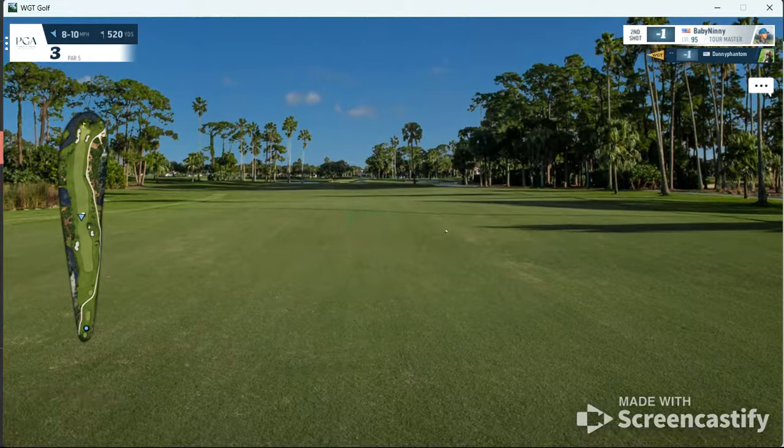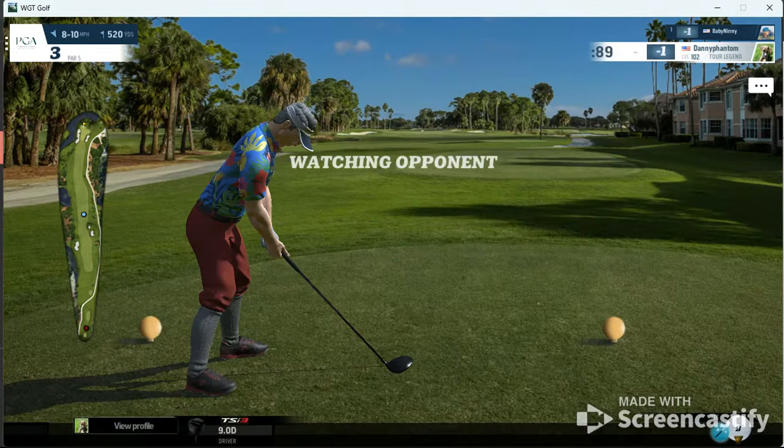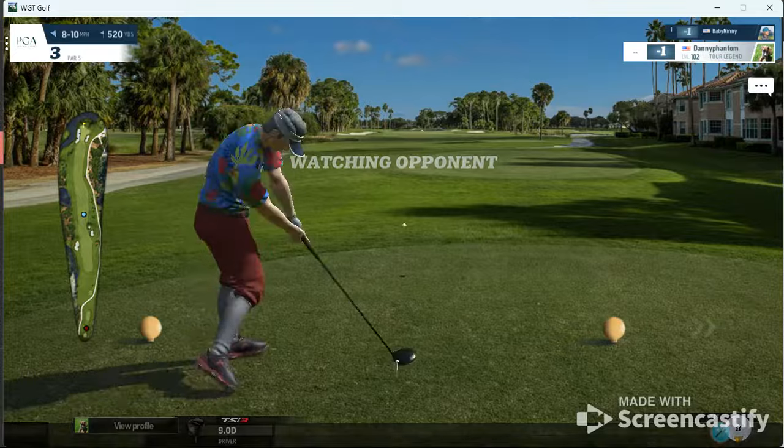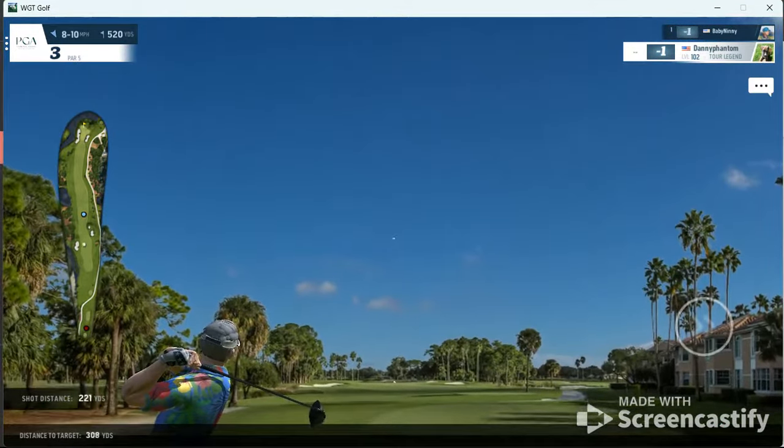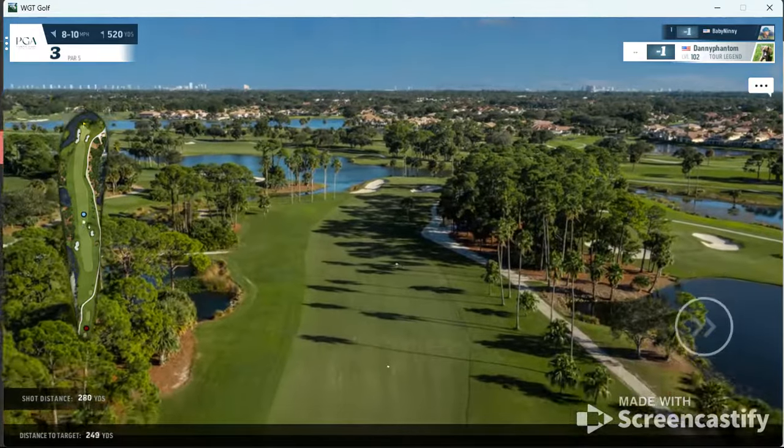It's kind of funny because you see some of these courses and you think, oh, wow, I'd love to get out there and play some of these. And it's kind of like you're torn between being out there and being in awe of how beautiful it is and being on these courses and being extremely humbled by these courses.